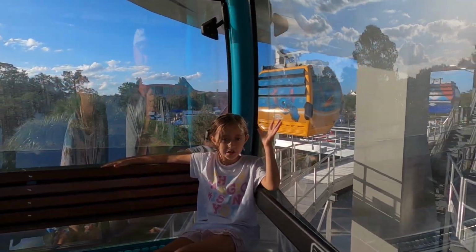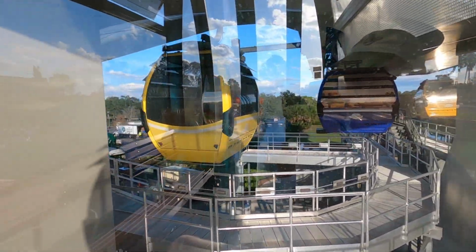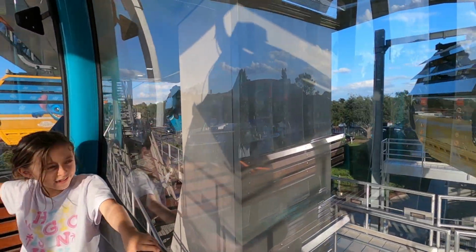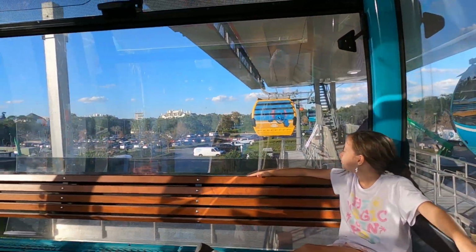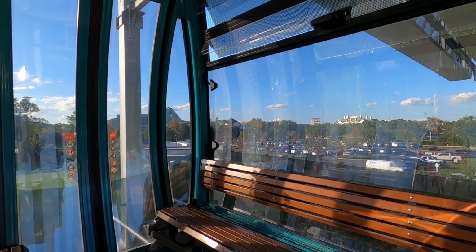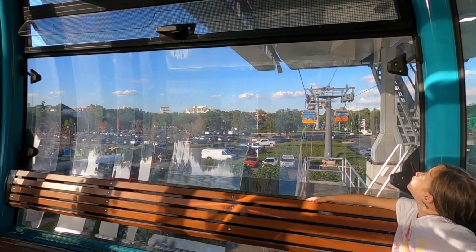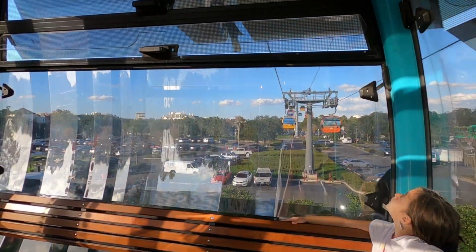This is the turn and station. Hey, it's Stitch. Hey, it's Ratatouille. That's Remy. Remy's Ratatouille. Then you got the Swan, the Dolphin, the Swan Reserve, the Boardwalk Inn. On the other side of that, you guys are going to be seeing the Beach Club Village, Yacht Club.